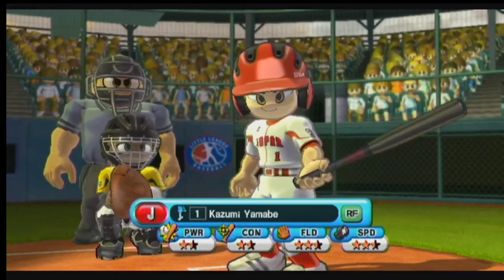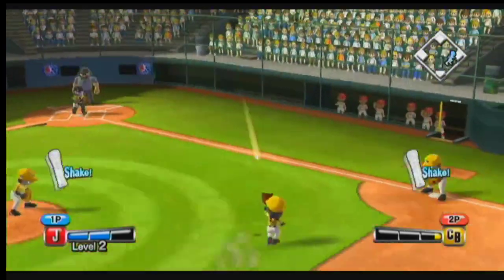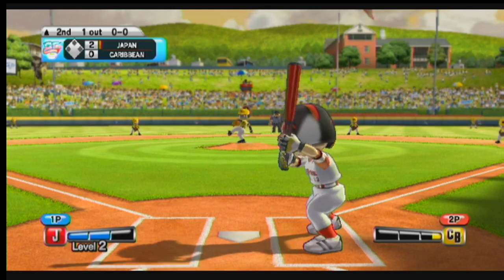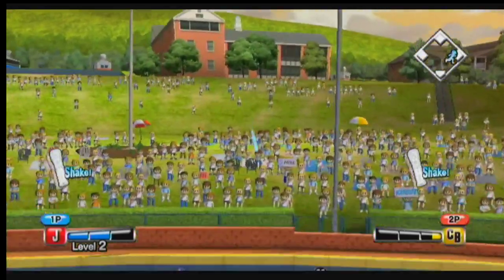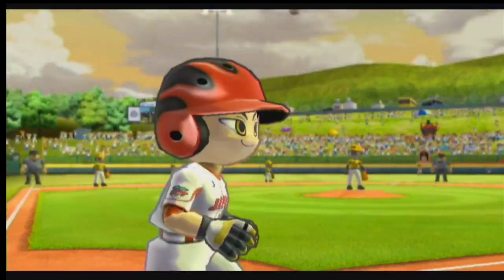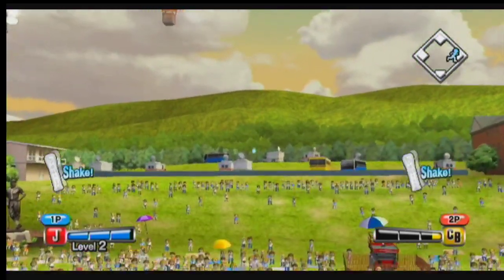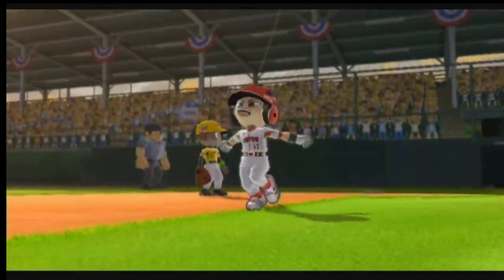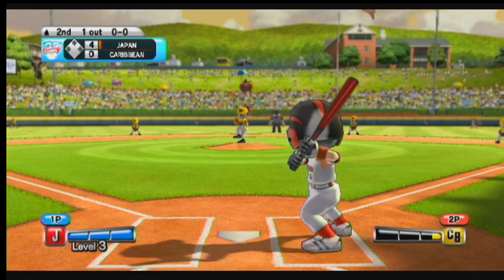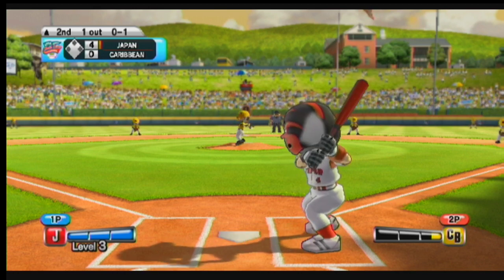Top half of the second inning. Batting seventh, in right field, number 1. One down. Batting eighth and pitching, number 23. That's a frozen rope. Batting ninth at shortstop, number 17. It's high and deep. Fielder, number 4. All right. Strike.